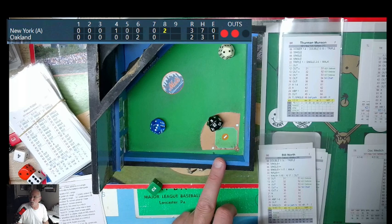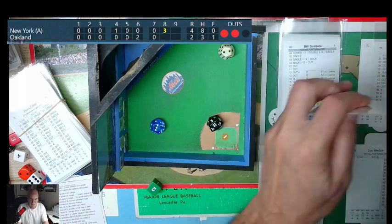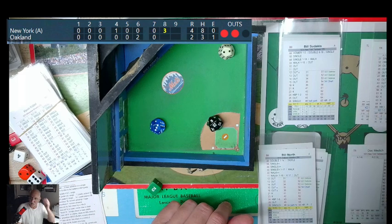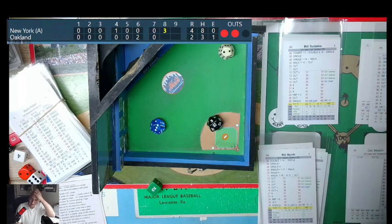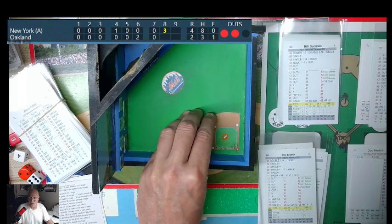And coming around to score is Mercer, and it's an RBI double for Thurman Munson. That makes it a double, and the Yankees have taken a 2-run lead with 3 runs here in the top of the 8th inning. It's Bill Sudeikis now, switch hitter, batting from the left side against Rollie Fingers.